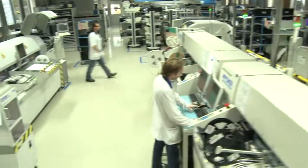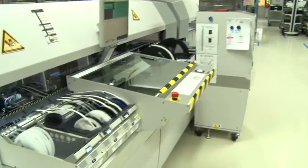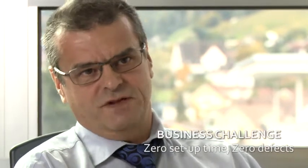Our ultimate aim is to be able to produce lot size 0. Lot size 0 you can only do if you have no setup time, so 0 setup time, and if you have 0 defects.